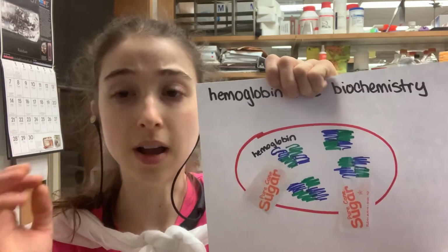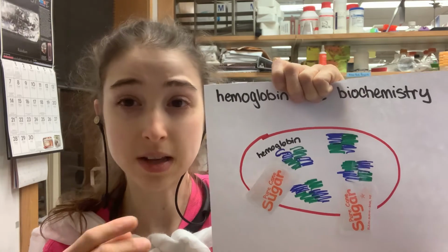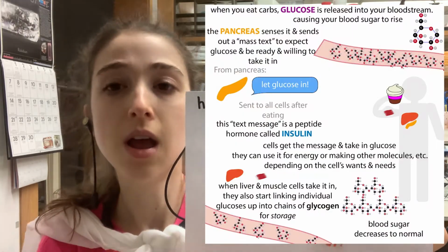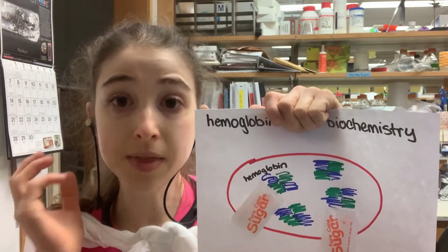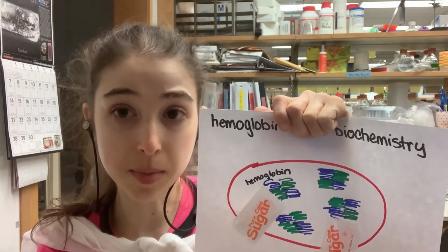Why does this matter? Insulin is a hormone that tells your cells a variety of things, but one of them is to let in glucose, to let in blood sugar. So if cells can't let in blood sugar, the blood sugar levels are going to rise because it can't get into cells, so it's going to stay in the blood.